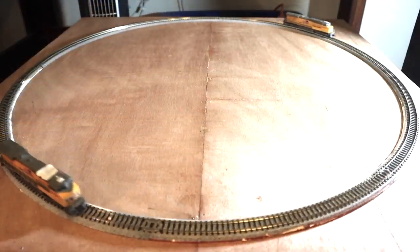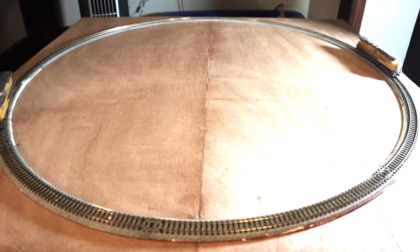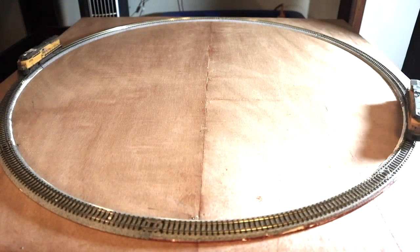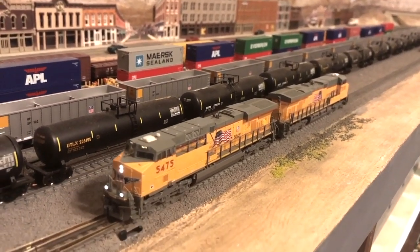In 2019, I also began to speed match my diesels using a circle of track and JMRI. Speed matching my diesels allows me to run them better in multiple unit consists. Eventually, I will get around to speed matching the rest of them. And here are 2 of them now, running in consist on my layout.